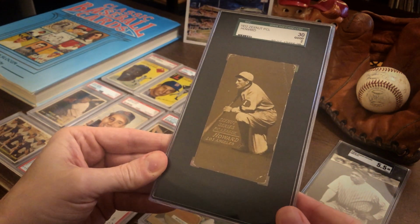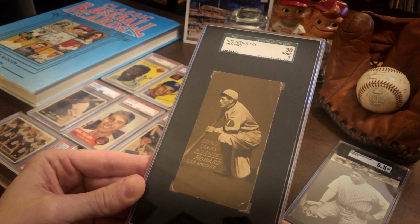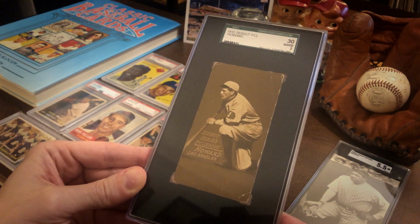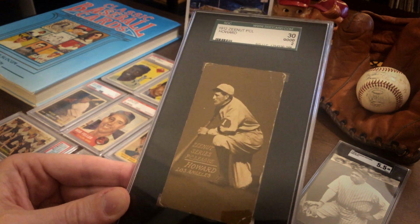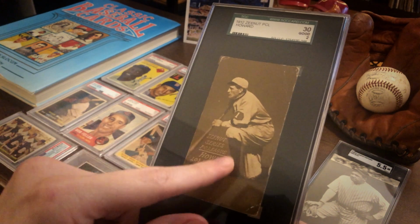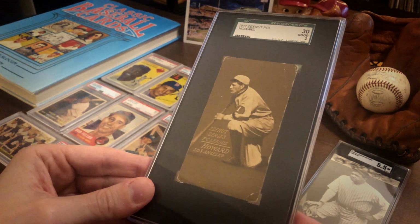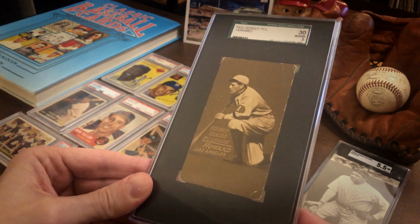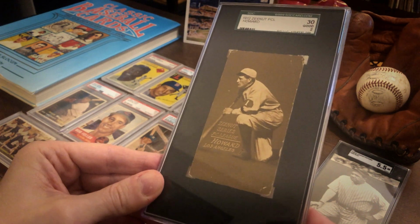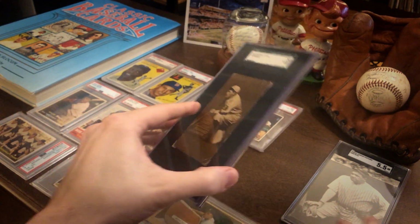Here's a really obscure card, 1912 Zenith of the Pacific Coast League of Ivan Howard. But I just really loved this image. I loved the pose, the way that they fit the text in between his leg and the bat there. This is just a really nice looking card. It's a baseball card in every sense of the phrase, and that's why I picked this up. I like how it goes along with the other cards in my collection.